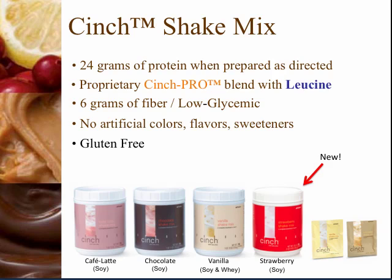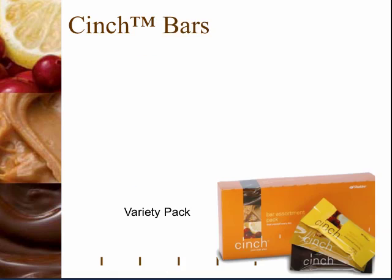The shakes come in real handy packets, so when running off to work or being on the run, going on vacation, you can get them in a can or you can get them in packets, and those packets are convenient with travel. And going along with these shakes, when you couple the Cinch bars, they're a really good treat to throw in there.